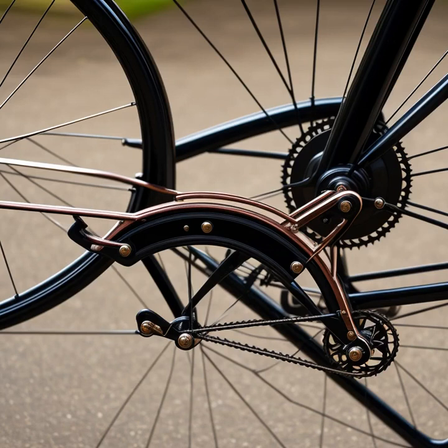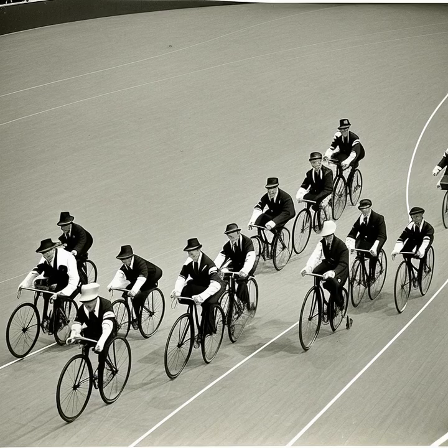Now, let's delve into the role of the penny farthing in cycling history and how it influenced the development of bicycle racing, long-distance rides, and the eventual transition to the modern safety bicycle design.